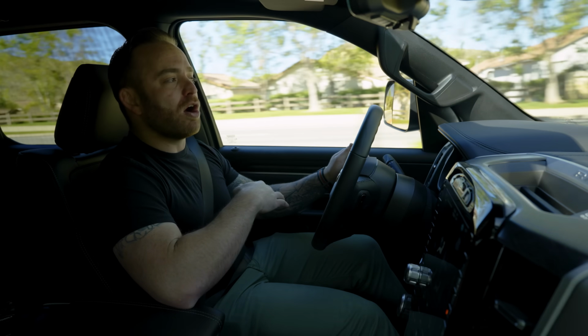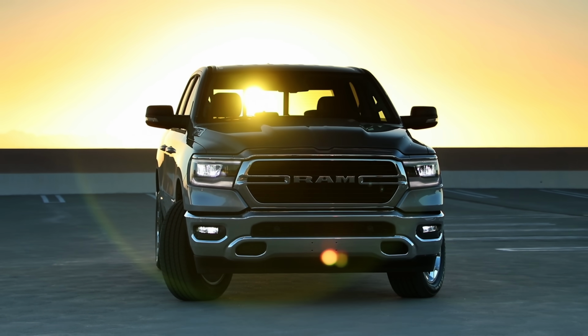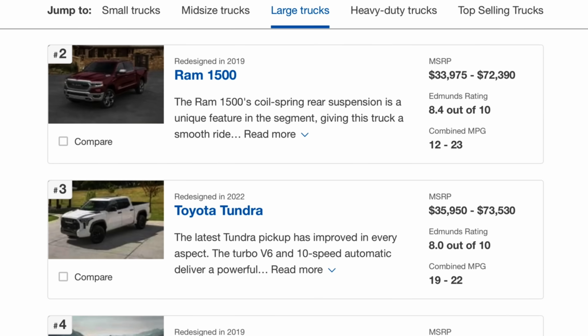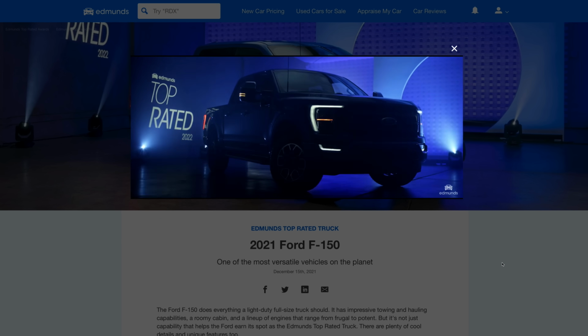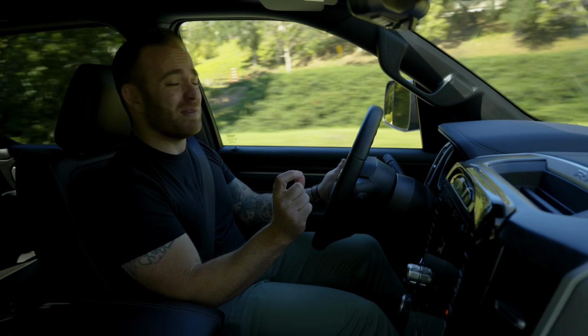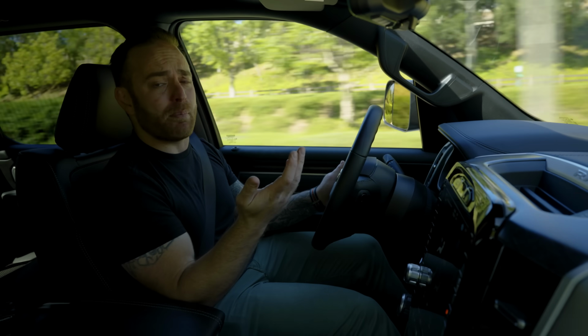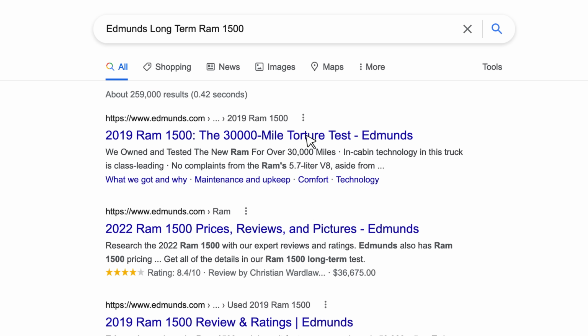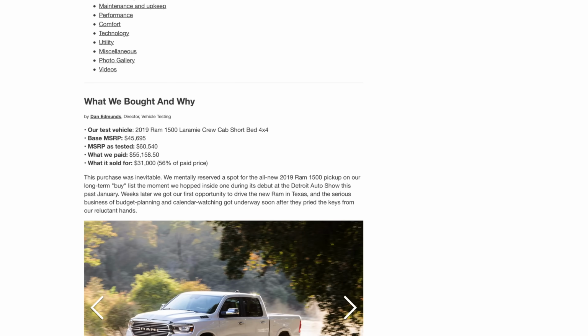Going back even beyond its latest 2019 redesign, the Ram 1500 has lived right at the top of Edmunds' top-rated truck list. And the only way it was recently edged out was with the complete redesign of one of its biggest competitors, the Ford F-150. But the margin between them is really slim. It's like 1/10 of a point in our rating system. But the Ram is still one of our favorite vehicles to live with on a daily basis, truck or not.